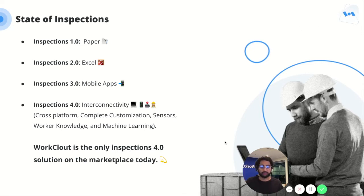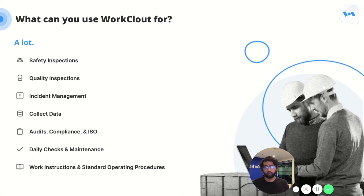All right, so that's the state of inspections. So we're at agenda item number 2, use cases and industries that we serve. So what can you use WorkClout for? I'll tell you, a lot.